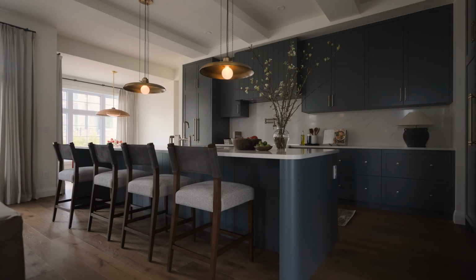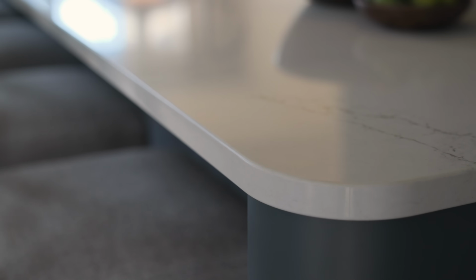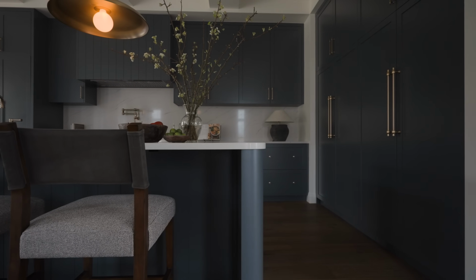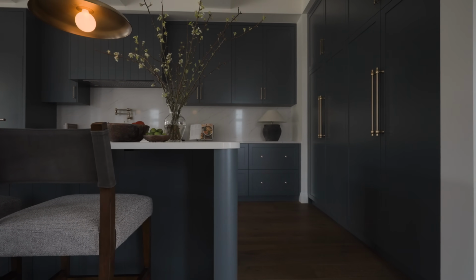For the countertop in this kitchen, we went with a Calacatta Venato quartz, and this is done by Hanstone. It's definitely one of our favorites. We pretty much use it in every project somewhere in the house. And that's because it just has this really natural veining through it that's not too overpowering, and it complements the kind of navy charcoal undertones of the cabinetry as well.